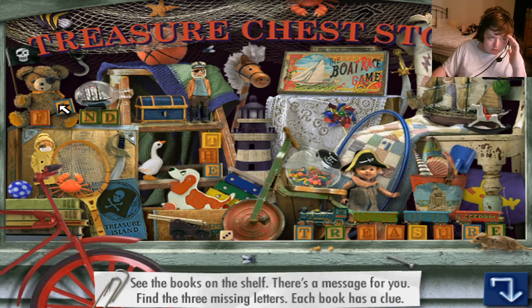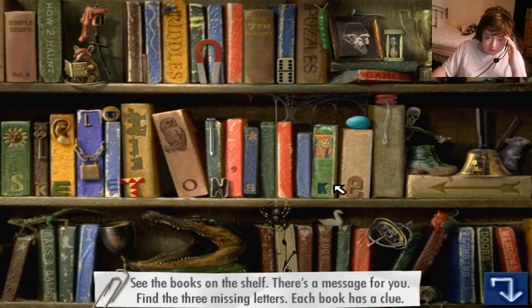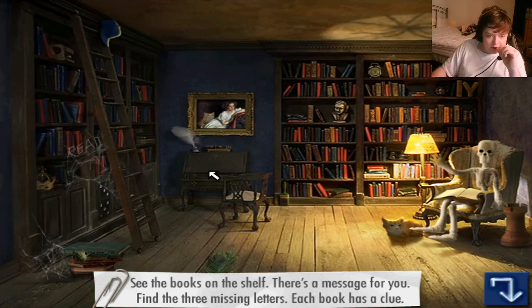Clicking letters. Maybe here? Skeletons. Key? Might be key. Okay, look for Y. I'm looking for Y's. Y! Right there.